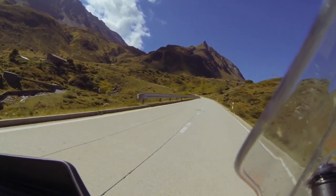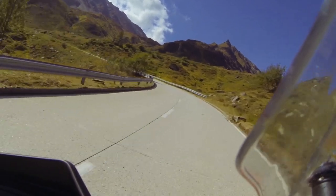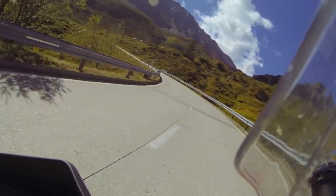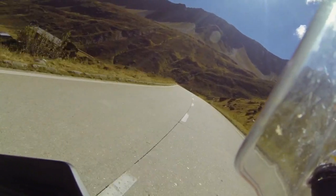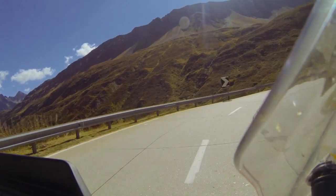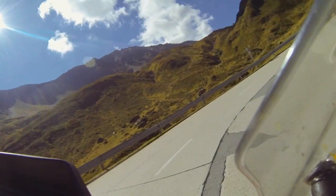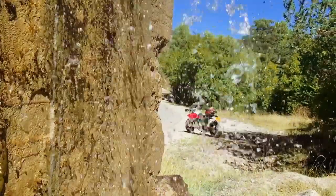So I did quite a lot of riding, and I think my longest day in total was 11 hours. That was kind of a bit of a mistake, because I was travelling from the south of France up to Switzerland, and I thought I'm not going to stick on any motorways and get bored of them, so I'll do all the twisty roads, including the Col de Galibier.